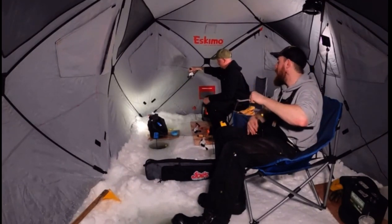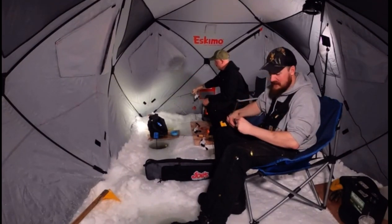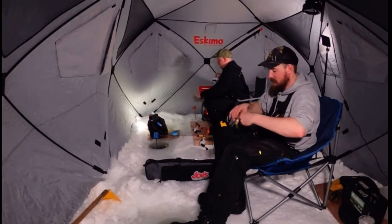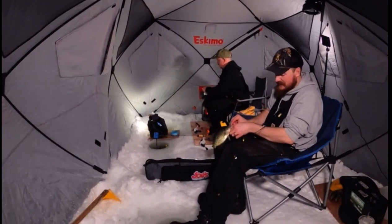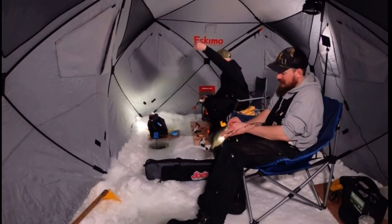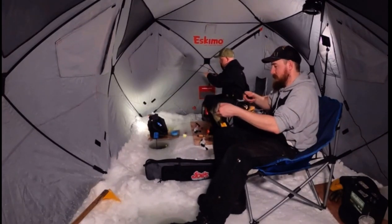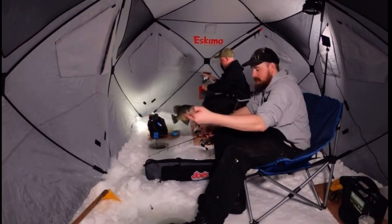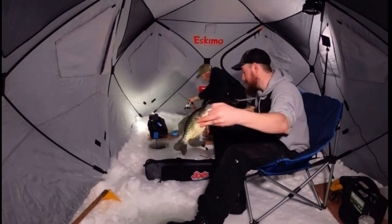Dude, he flew up after that thing when I started jigging it. That's my biggest crappie of the season, I think. Oh, come here. If it's not, it's close. Definitely the girthiest. Look at his back. Oh, yes. That's a good eater. Uh-oh, I got another one over there. There's one.